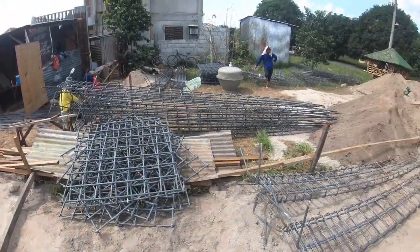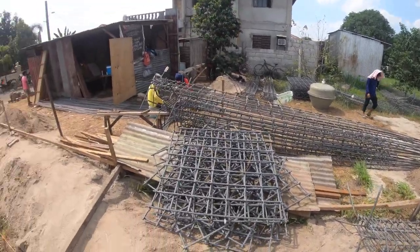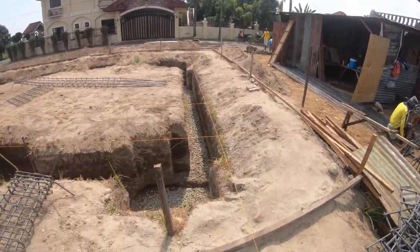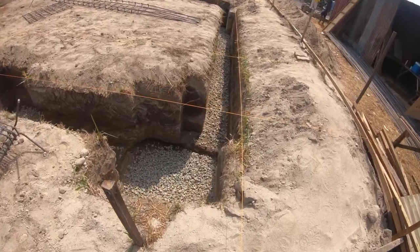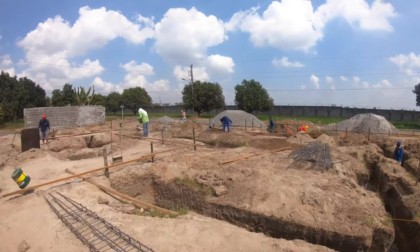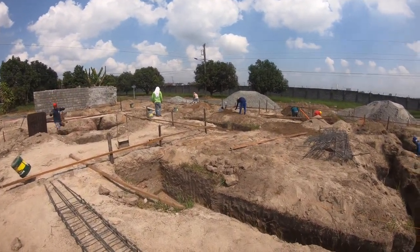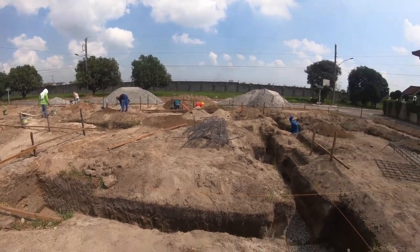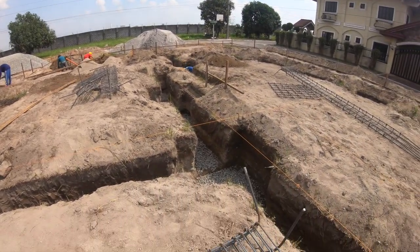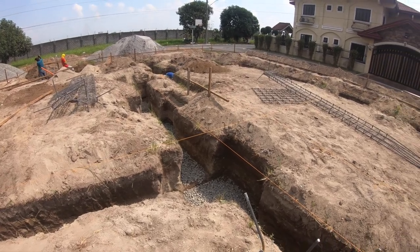Columns and footers are all done being fabricated. Those will start going up next week. So they're still spreading the aggregate in the bottom. This is the G1 gravel that's still going around. See Mr. Carlito over there in the corner, still filling up the buckets for the bucket brigade, now with G1 gravel as opposed to just getting rid of the sand.